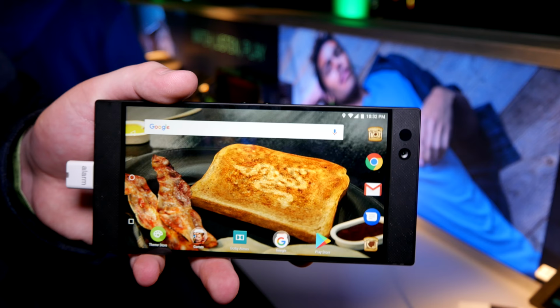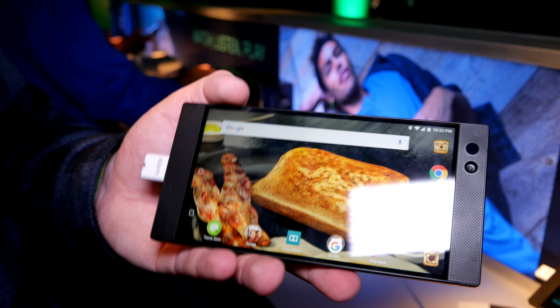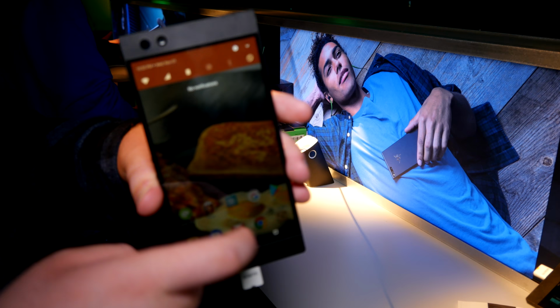Again, Snapdragon 835, 8 GB of RAM, a 4,000 milliamp hour battery, and it looks great, it performs great, the animations are really smooth, and it's one of those things where it has to be seen to be believed, but I think you'll like this phone.